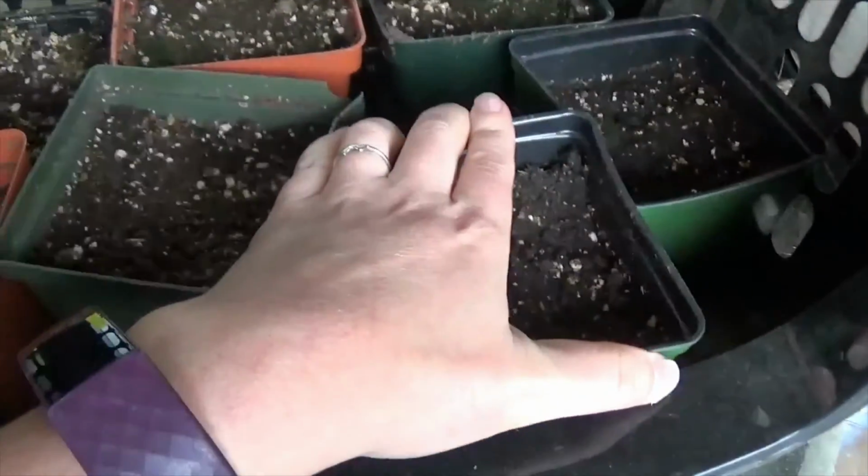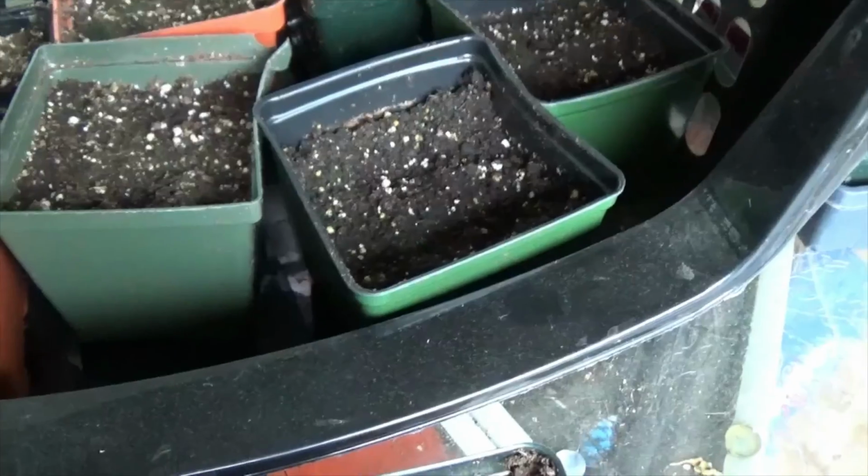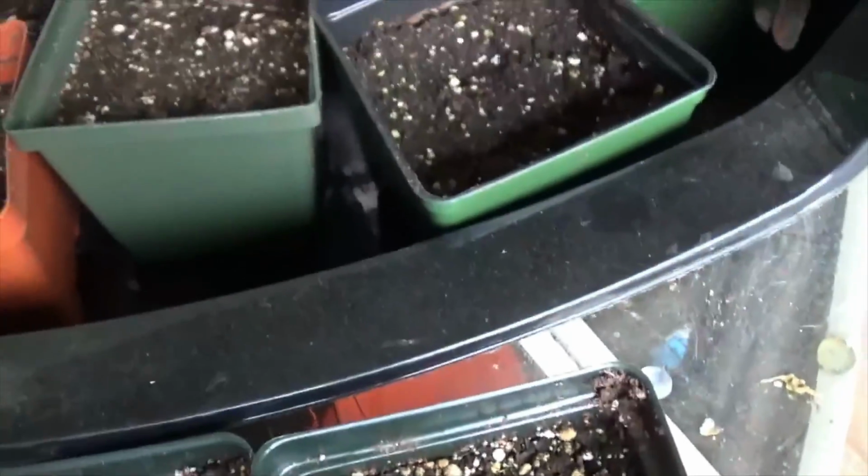And the African Sunset variety I've never grown before, but it's kind of like, I don't know how to explain it. It looks like a sunset. Like, it's reddish, pinkish, you know, has all the colors in it.